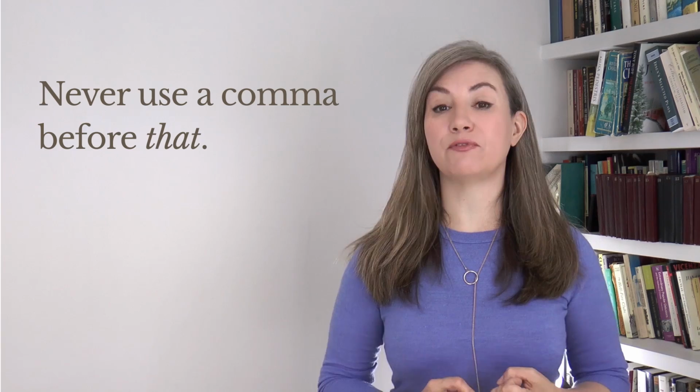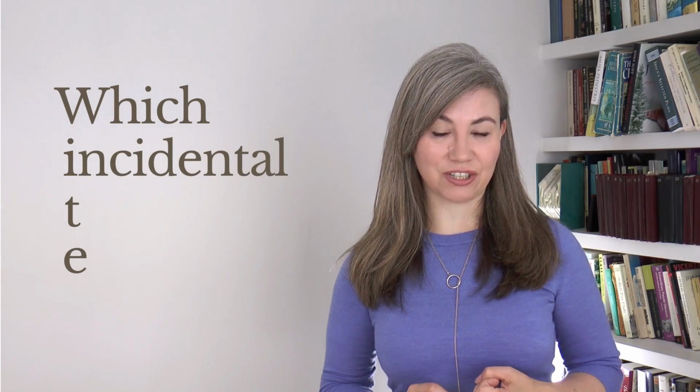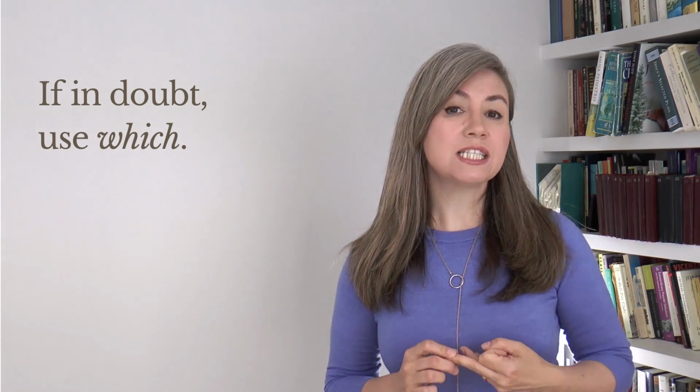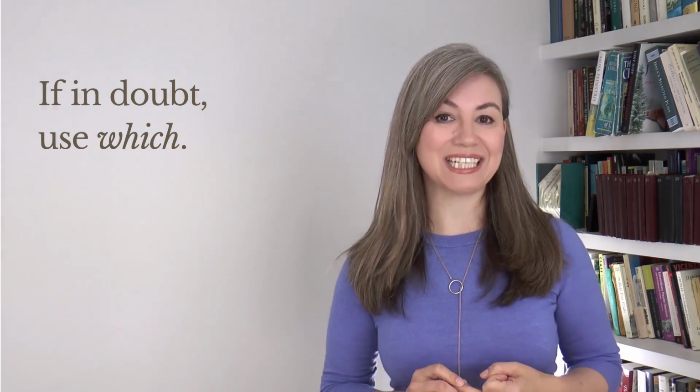To sum up, just remember these three pieces of advice. First of all, never use a comma before that. Second, remember white: which for incidental information, that for essential. And finally, if in doubt, use which. It's used more often, so you're more likely to be right.